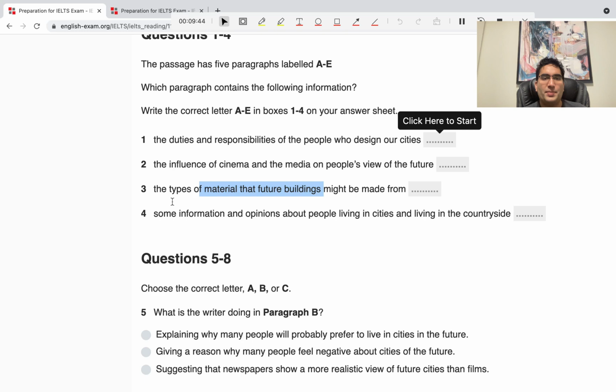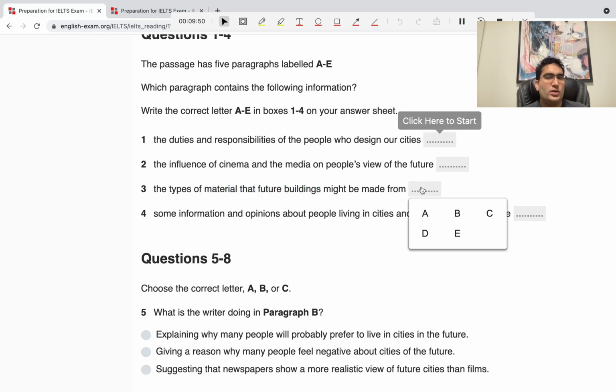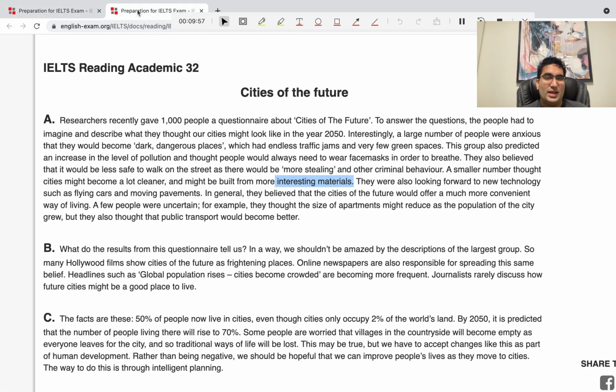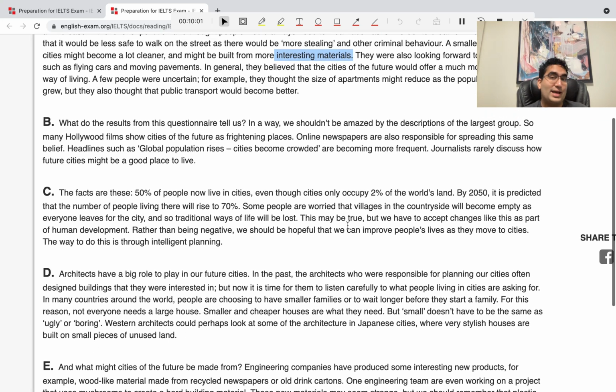What did the question say? The types of material that the future buildings might be made from. Okay, so it is very close to that. I would say 3 is A, and I'll come back to it because it's not clearly mentioned what the types of materials are. It just says interesting materials. So it's not very clear, but if anything, that is the answer.